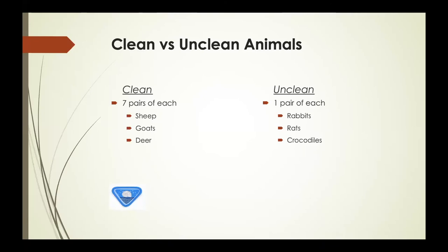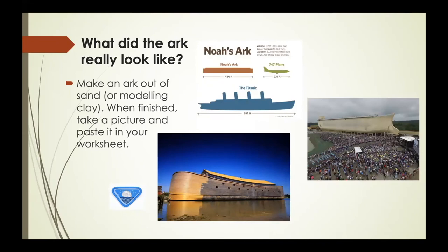All right. So the ark, what did it look like? The ark was supposed to be 450 feet long. That's bigger than a 747 plane. That's almost twice the size of a 747 plane. And the Titanic was bigger, right? So if you look at the picture of the Titanic and the ark, you recognize that the ark was going to be a bit smaller than the Titanic. But then I need you to make an ark when you're finished with it. Take a picture of it and put it in your worksheet, okay?